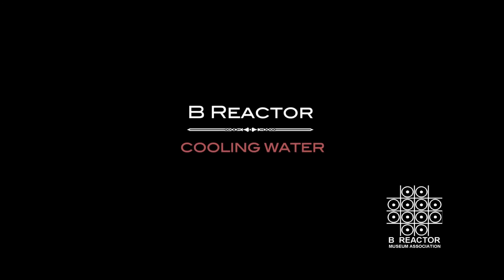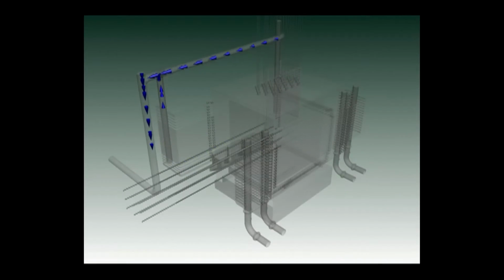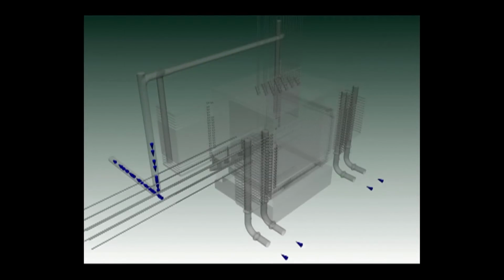Cooling water. The cooling water for the reactor is piped from the pump house building just outside the reactor building. The 30,000 gallons per minute of treated Columbia River water reaches the reactor through two 20-inch diameter pipes on each side of the front face. The water then passes through 4-inch cross-header piping under each tube row, and then through tubes called pigtails to reach the process tube nozzles and into the process tubes.